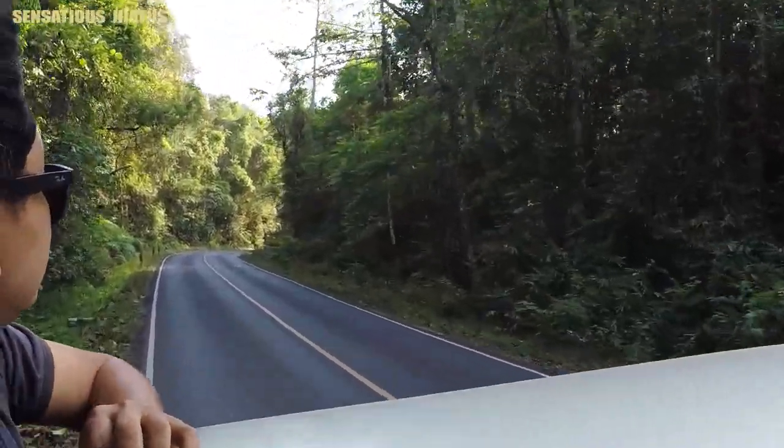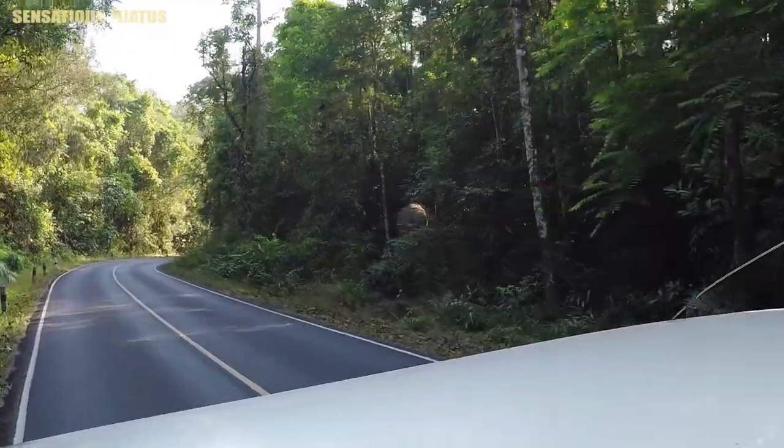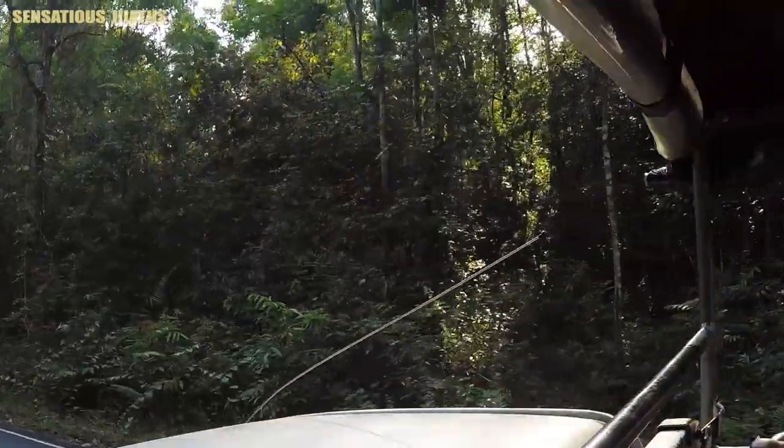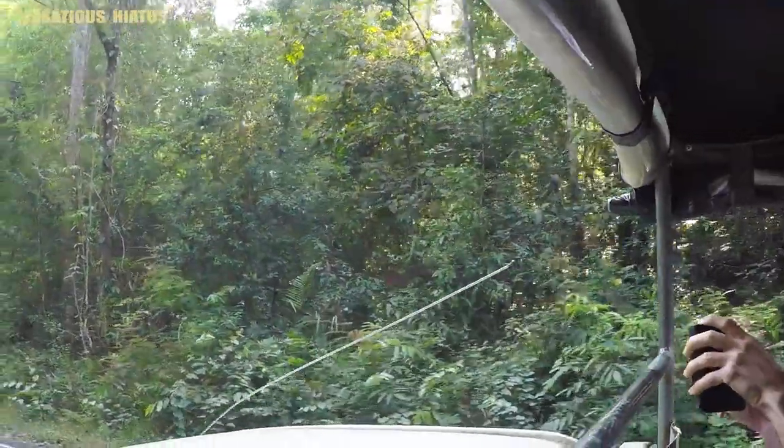On the way back to Pak Chong, we were very lucky to spot some wild elephants. Khao Yai is home to about 300 wild elephants and is renowned as one of the best places to see wild elephants in Thailand.